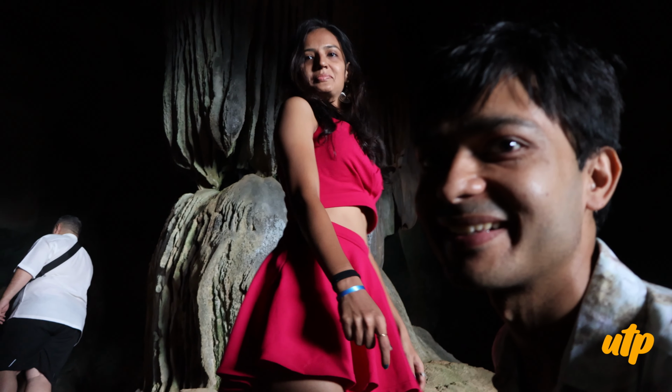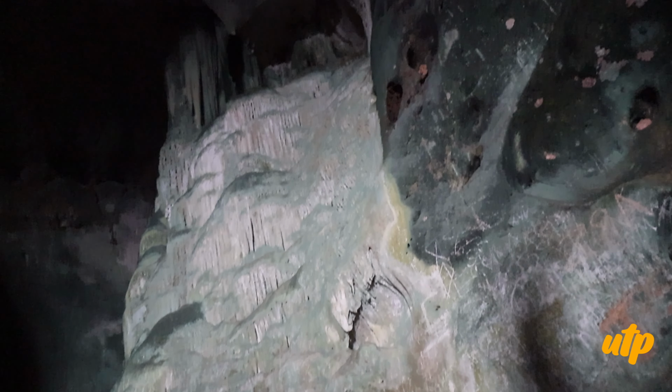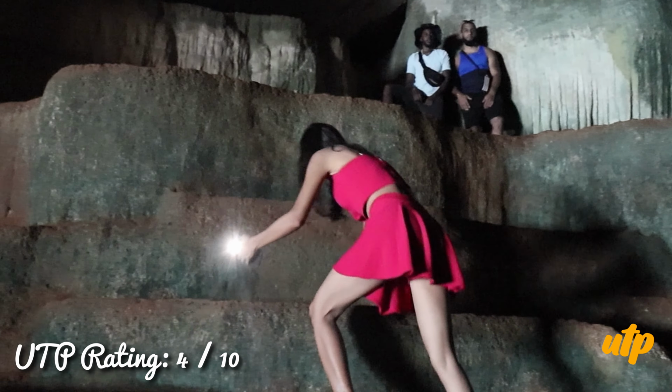Here, it is not easy to find good spot or enough lighting for photography. Yet, we are trying to find some decent spot. We would like to rate this place as just 4 out of 10. Now we are off to James Bond Island. Hear the sound of speedboat engine.